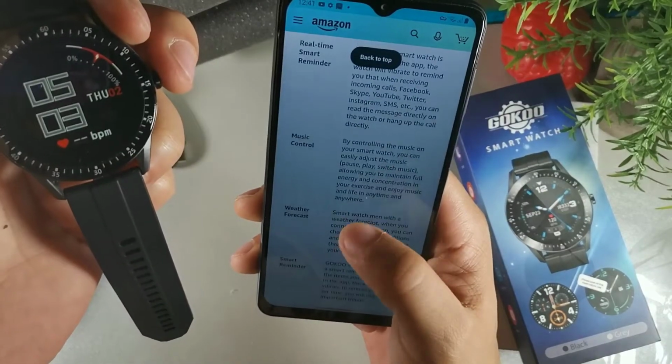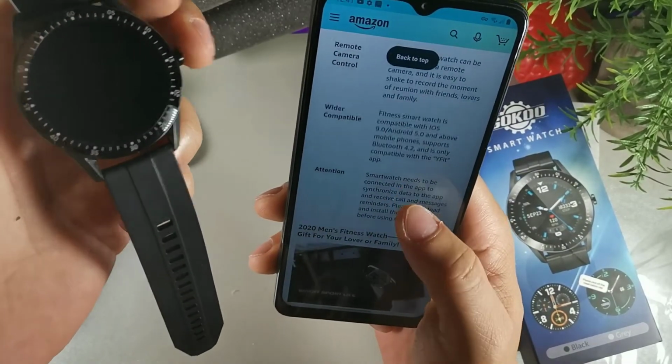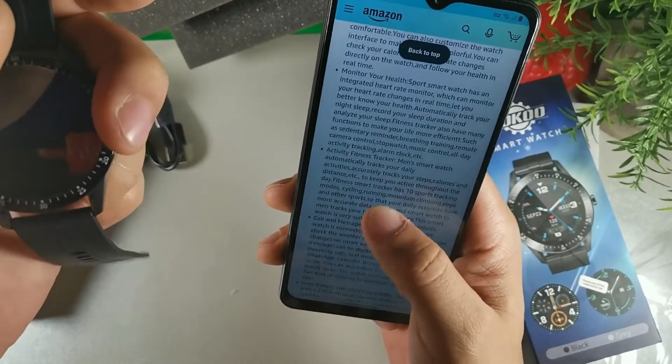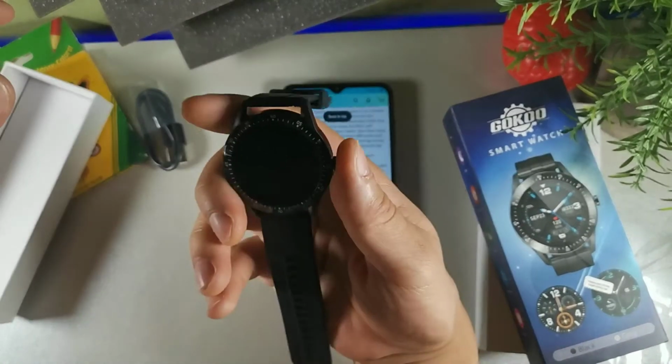And the weather is on here. You could also control your music. You could also control your camera. You could also synchronize it to the app, which will allow you to get notifications on your phone for phone calls, and that will allow you to ignore calls from your smartwatch.